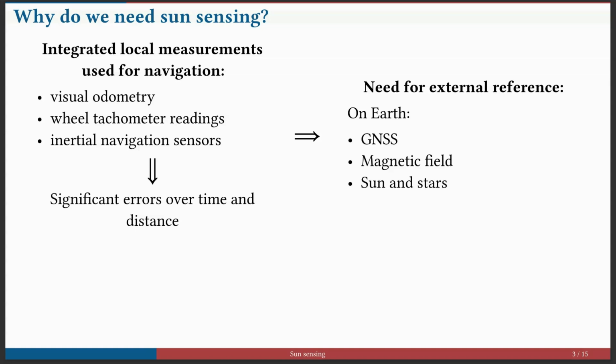We have a few possibilities provided on Earth, such as different global navigation systems, magnetic compass, and more of a hobby or history project for us in everyday life as of the practical use, navigation with the sun and the stars. But this is on Earth.